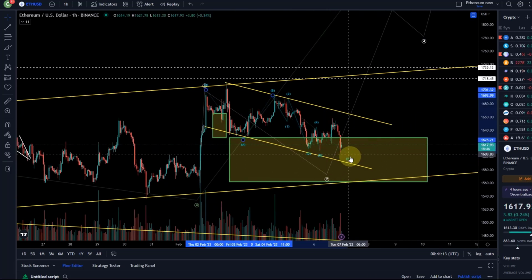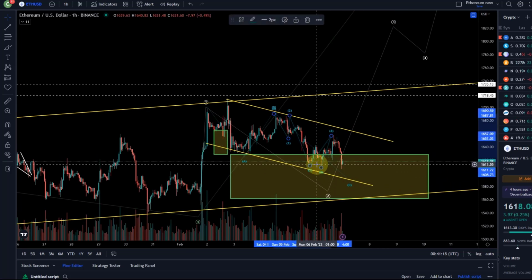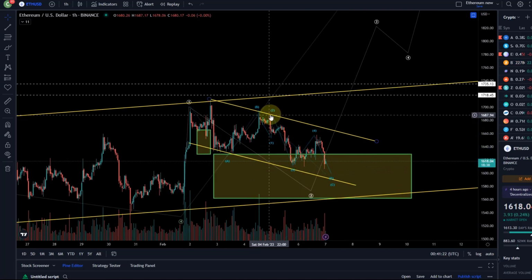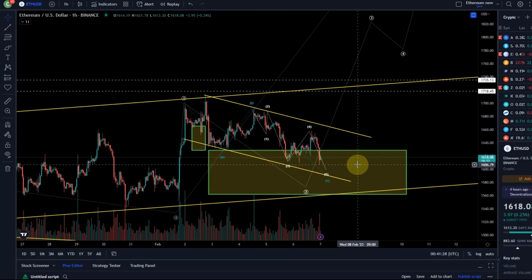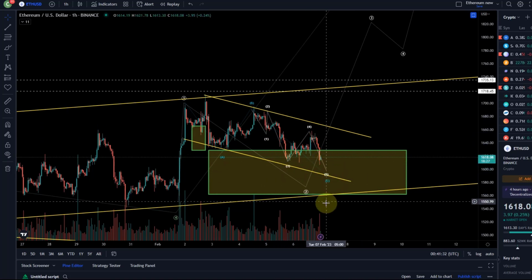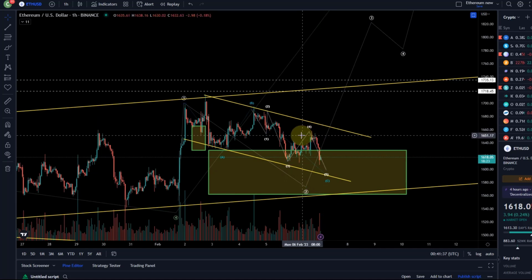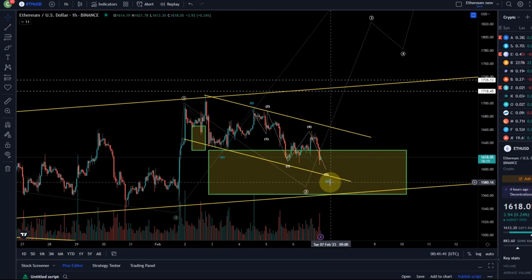is rather unreliable, a bit fragile, so don't think the micro counts are necessarily always going to work. They are subject to change, but as the lower time frame patterns are building, the larger pattern will be confirmed. Now at the moment we see here a possible ending diagonal in a C wave.